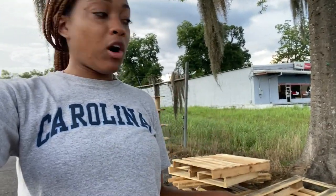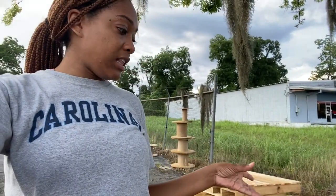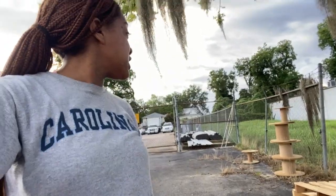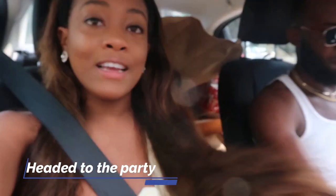Now, getting low picnic tables is not cheap. I was actually just going to buy a really long picnic table, and then I saw on another girl's blog how she just got free pallets. So I'm just going to grab some, and it'll be perfect because they're just out here, nobody wants them, and they're pretty much here for me to take. So that's exactly what I'm going to do. Perfect.